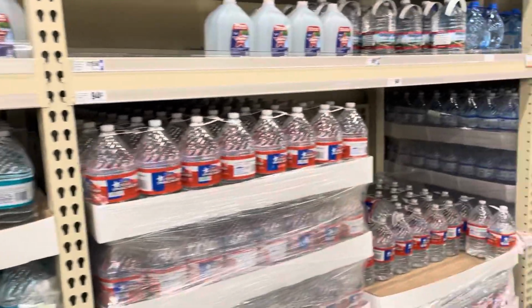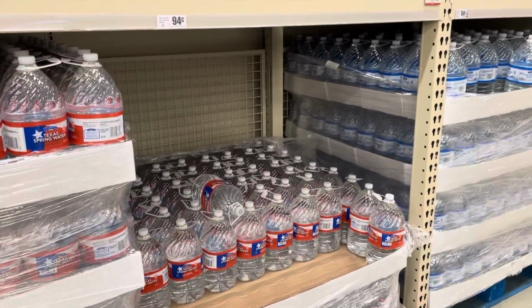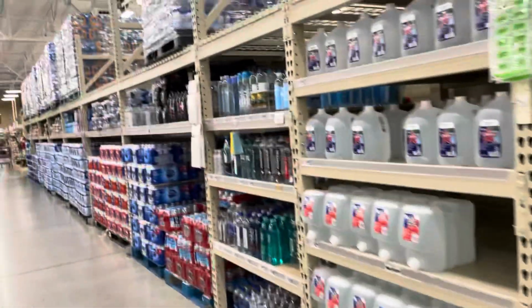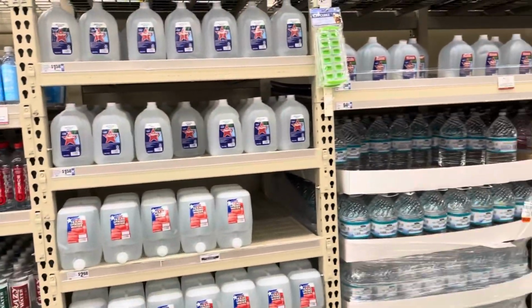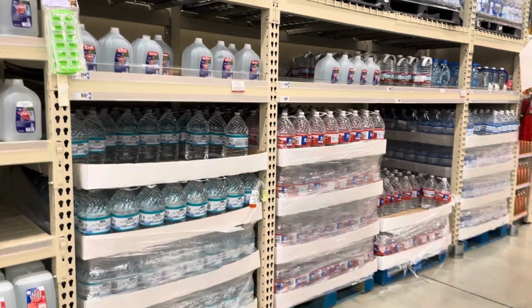When you're stocking up for that first week, this is the best way to do it, in my opinion. About $1 a gallon. In general, you can see it's 94 cents. That's pretty darn good. This is the way to do it. And then, of course, you have all the individual bottles. It's really good to have those too for convenience sake. But for that first month, that first week, this is probably the best way to stock up for your water.